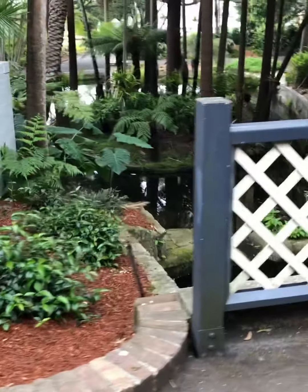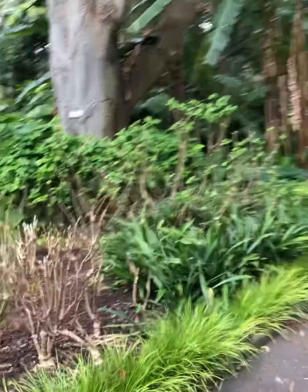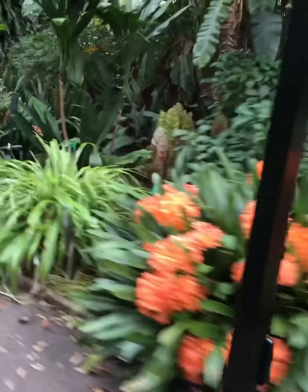So, as we make our way over the bridge here, if you look very carefully towards the edges of it, sometimes you can spot water dragons. But I think they might be hiding at the moment. If you do get the chance to come back at a later date, this is the perfect place to spot them.